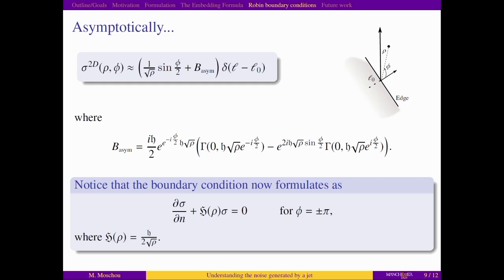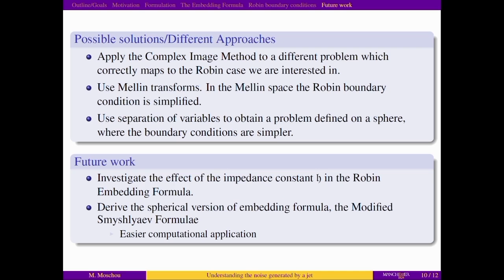But the Robin boundary condition is basically not invariant. So now the problem that we finally solved is subject to these boundary conditions, where the impedance constant has a dependence on the square root of rho. And this is a problem for us.